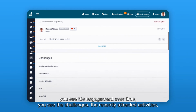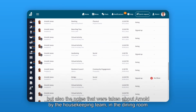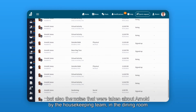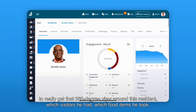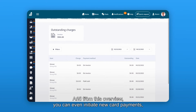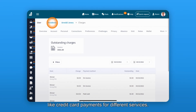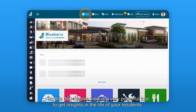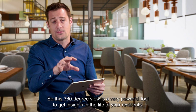You see the challenges, the recently attended activities, but also the notes that were taken about Arnold by the housekeeping team in the dining room, to really get that 360-degree view around this resident, which visitors he had, which food items he took, but even an overview of all the transactions. And from this overview, you can even initiate new card payments, like credit card payments for different services. So this 360-degree view is a very powerful tool to get insights in the life of your residents.